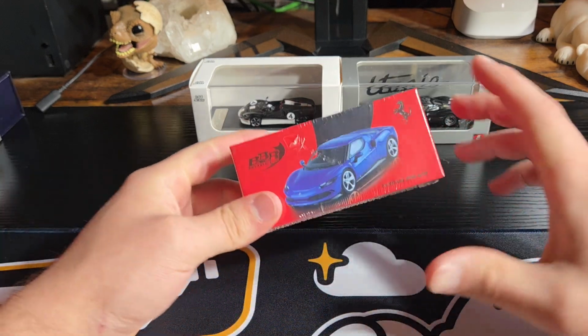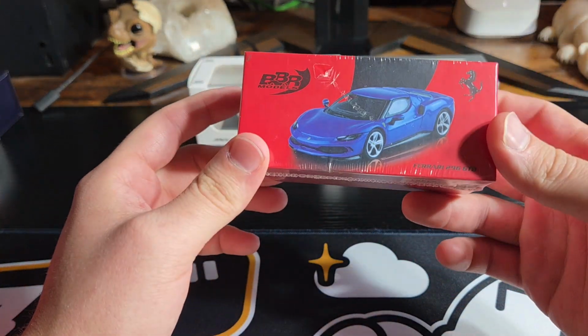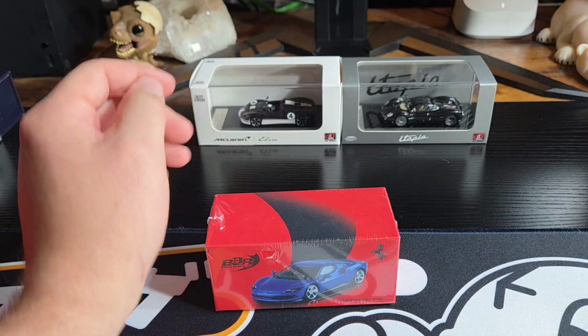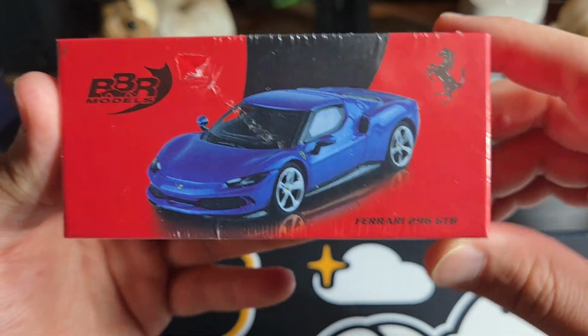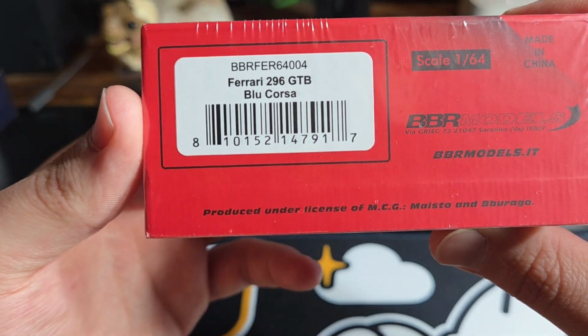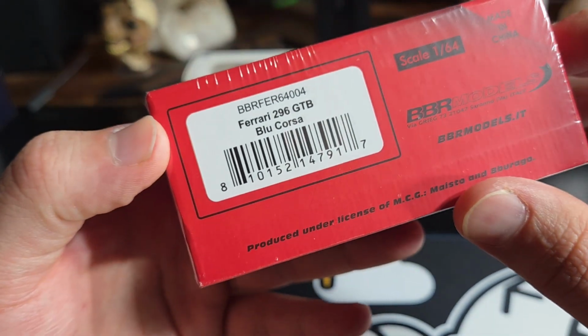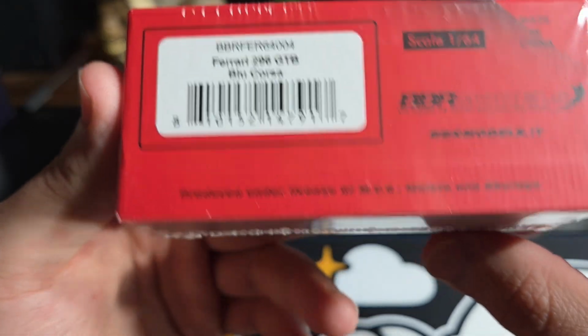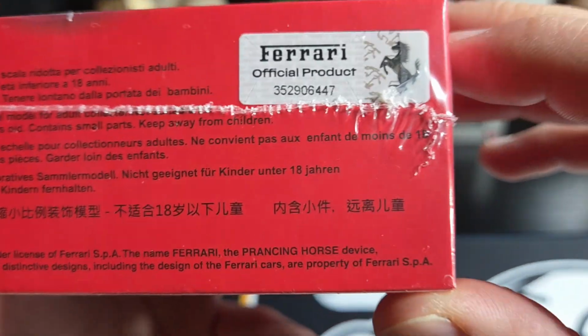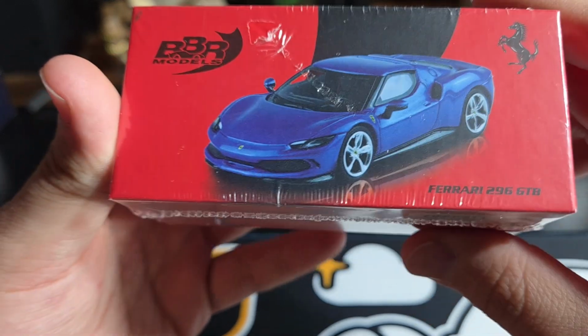And we've got a new BBR sitting here in front of us that we're going to take a look at, crack open. This is the Ferrari 296 GTB. It is BBR Ferrari number 4, so the 4th Ferrari in their lineup. And it's in Blu Corsa. It's got all the appropriate license and everything. You've got your licensing sticker right there. All your warnings and whatnot.